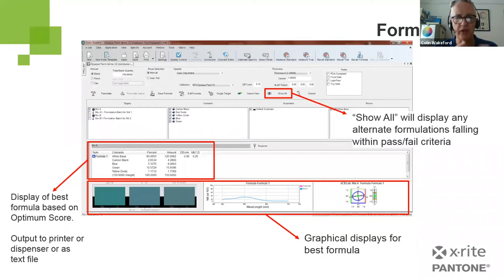It might be that what is coming out as the best recipe might not actually be one you want to go with, because there may be a colorant there that we've just run out of, but there's another formula in there that maybe has an alternative blue, or green, or another yellow, or something. So something that maybe, again, based on the user's experience, appeals more to them. It might have a very slightly higher optimum score based on the delta E or the metamerism, but it's still within tolerance.